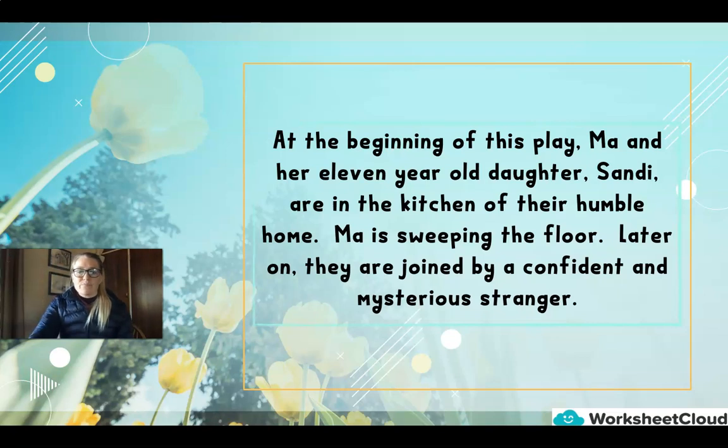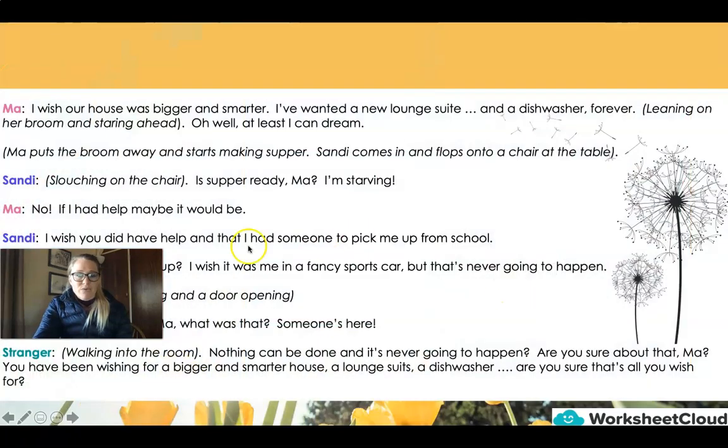All right, so this play, it says, at the beginning of this play, Ma and her 11-year-old daughter, Sandy, are in the kitchen of their humble home. Ma is sweeping the floor. Later on, they are joined by a confident and mysterious stranger. Right.